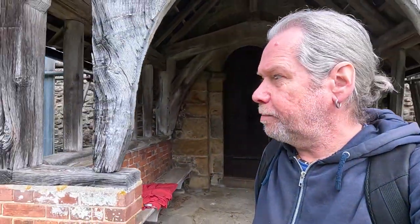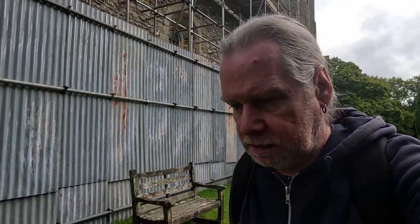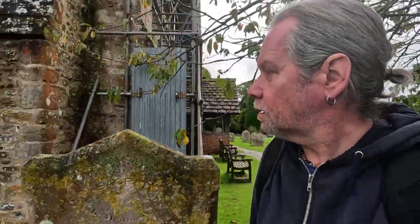Shut because they're doing the renovation work, which is a bit of a shame. So let's have a look around the perimeter. The village of Shipley, its earliest mention was 1073, and it's a lovely old village. Although it's an old church, the doors don't look that old, to be honest with you. The doors don't look that old.